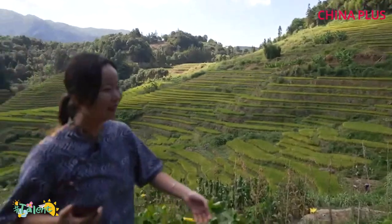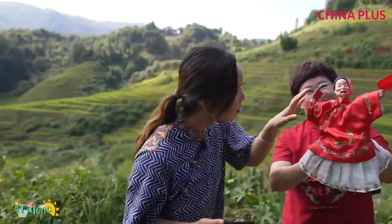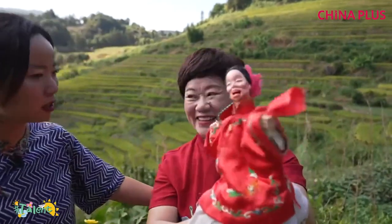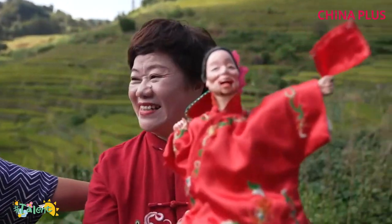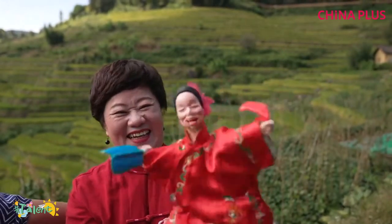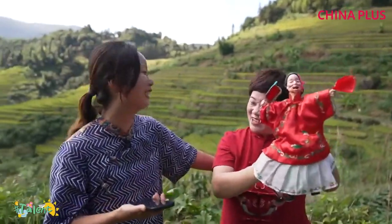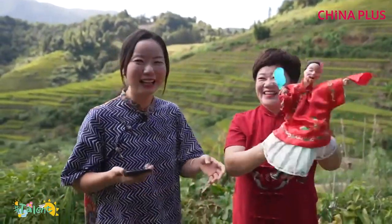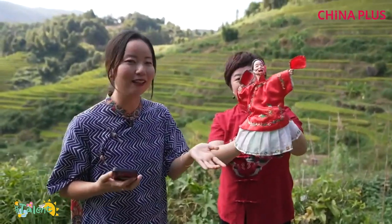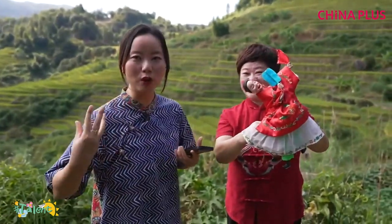Wow, thank you so much. And guys, this is really, really cute. I can see that it looks like an elderly lady because the hair is a little bit gray. This is actually a matchmaker in ancient Chinese culture, and she was made as a hand puppet as well.